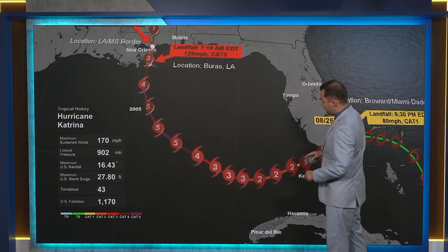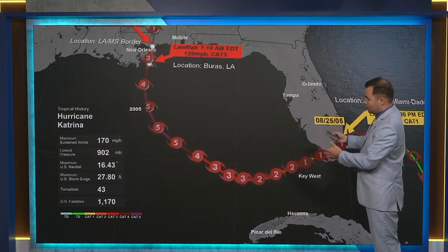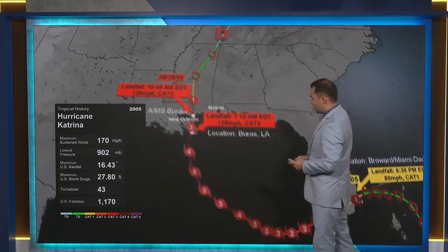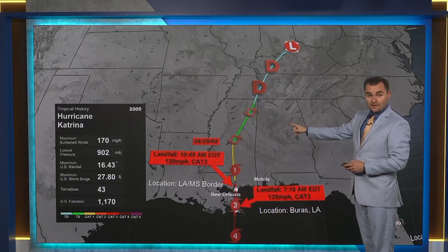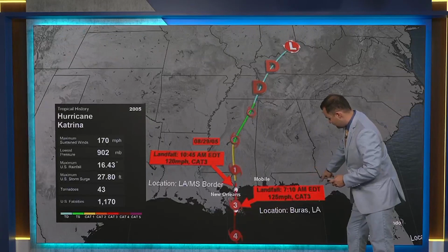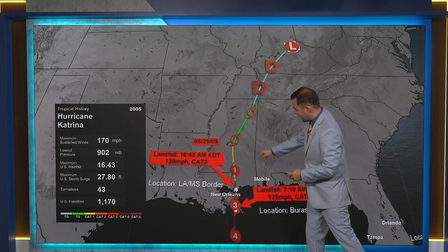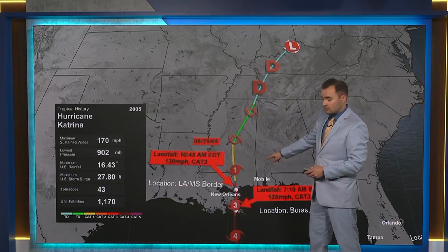As it moved throughout the Gulf, it quickly strengthened. Category 2, Category 3, Category 4, and before it made landfall for the second time, it did weaken a little bit, but it did reach Category 5 strength. So as we continued on, now we're at August 29th, 2005. We had landfall into Louisiana one time, and then it moved just over water once again, just to the north of New Orleans, and then it made landfall a third time.